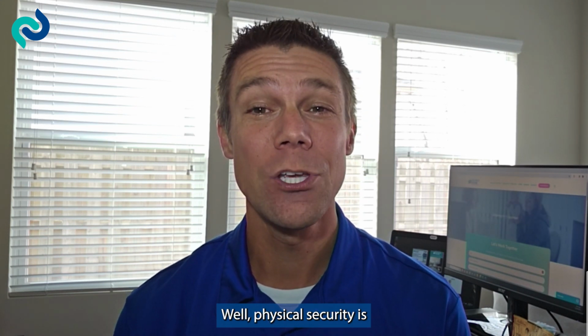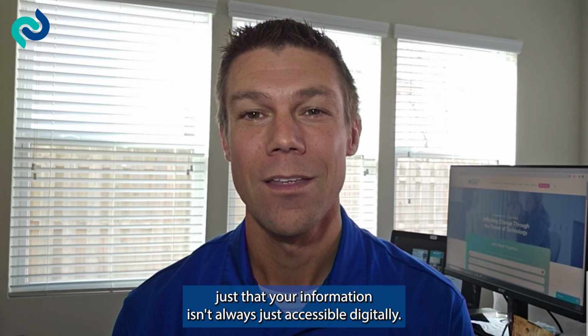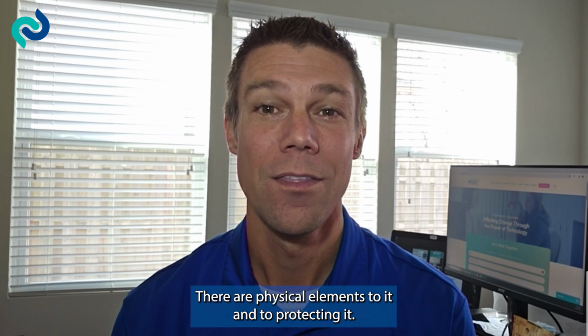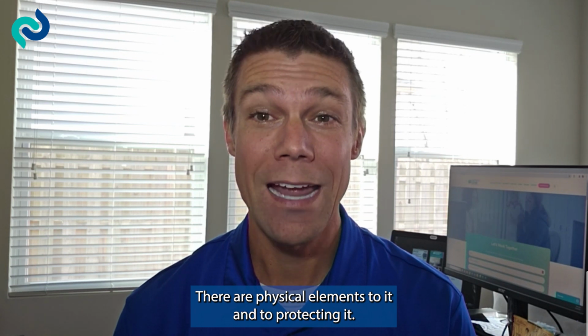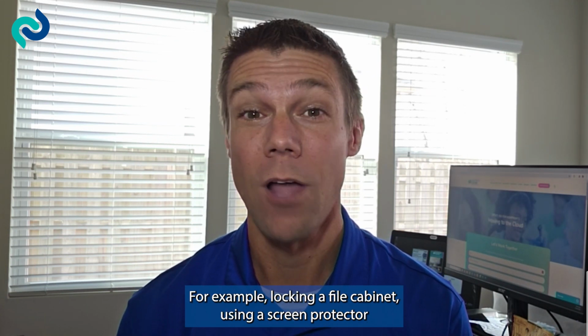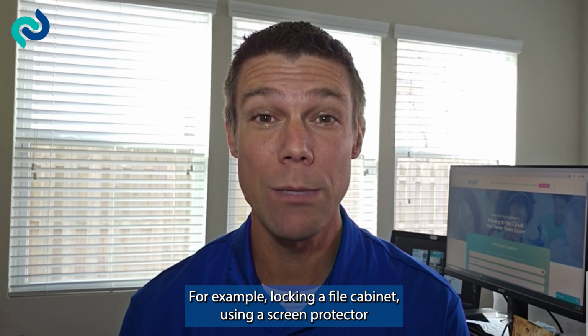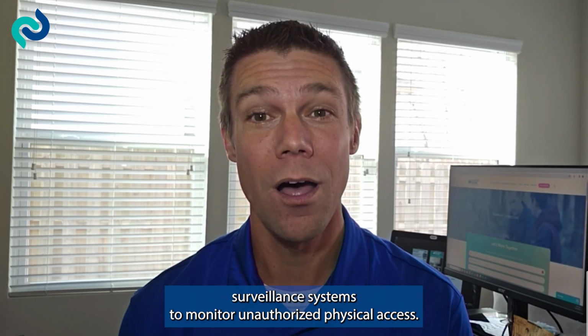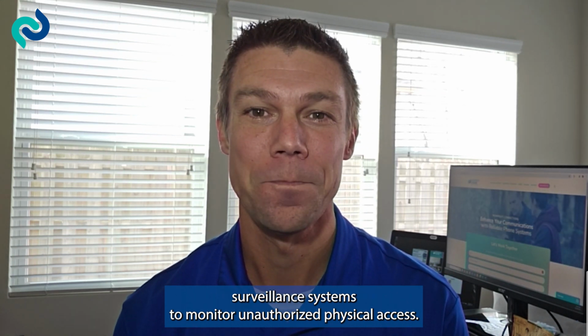Well, physical security is just that. Your information isn't always just accessible digitally. There are physical elements to it and to protecting it. For example, locking a file cabinet, using a screen protector to prevent people from reading information over your shoulder, or video surveillance systems to monitor unauthorized physical access.